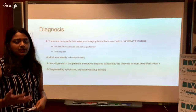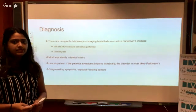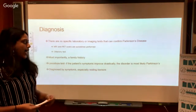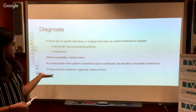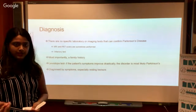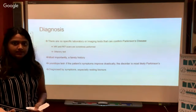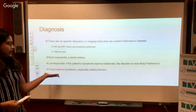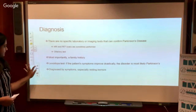A patient presenting with tremors would go to the neurologist and he would ask the patient if their parents or grandparents had this kind of symptoms. And if that was the case, then it's most likely Parkinson's. A levodopa test can be used as well, which is the prescription of the levodopa medication in response to these symptoms. And if the symptoms are alleviated, then it's a pretty sure bet that it is Parkinson's. And it is diagnosed mostly by symptoms and the characteristic resting tremors.